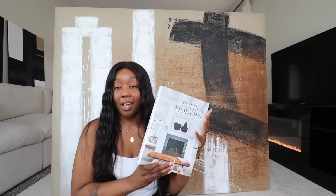Okay, so the first thing I want to show y'all, and this is just a few things that I think can be simple but still have a huge impact on your space, is coffee table books. I think this is a good way to make your space look very expensive, because you can literally just decorate with these and your space looks like something out of a magazine. I'm not even lying. Ever since I got into coffee table books, I have really fallen in love with them.